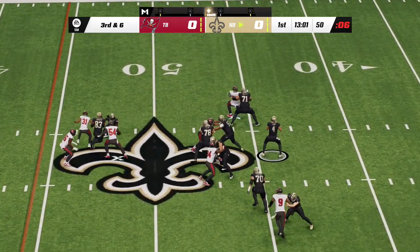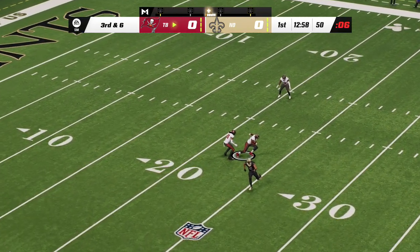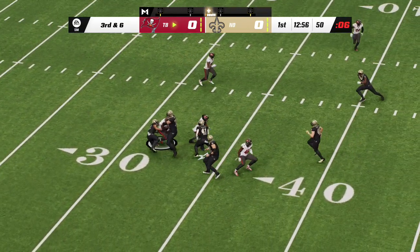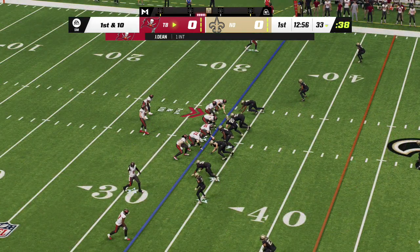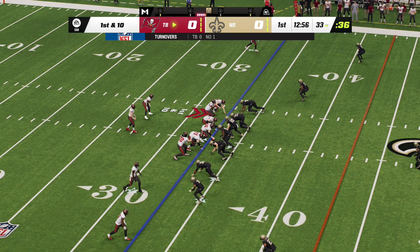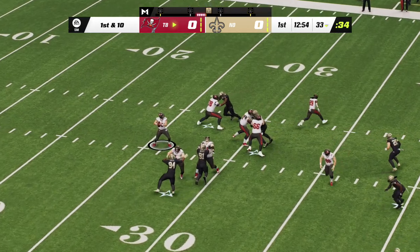From midfield, here's Carr. Oh, that's into double coverage and intercepted. Picked off by Jamel Dean. And the Buccaneers are going to take possession here at their own 33. Following the interception, Mayfield.